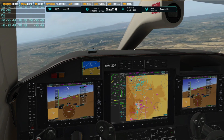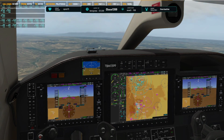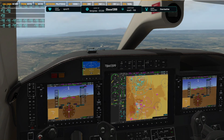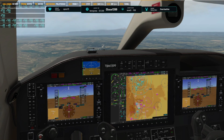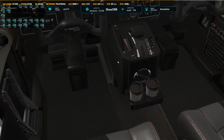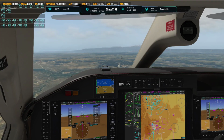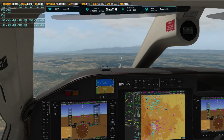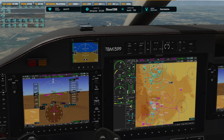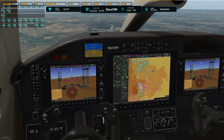All right, so we're cleared the approach. Tower is 119.9, so I'm gonna get that ready. Pulse light is on. No more coffee for us. And then Fibla can be 9.5. So we'll bring altitude down to 9.5. Vertical speed, that sounds good.